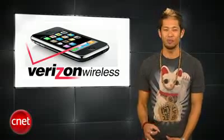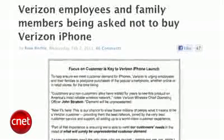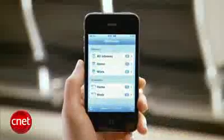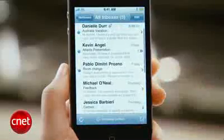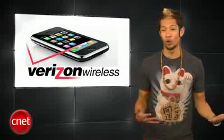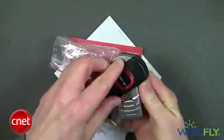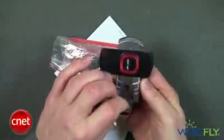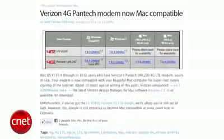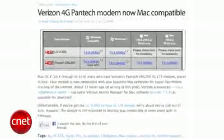Two more Verizon tidbits. Verizon is reminding their employees and family members to put customers first and refrain from buying the iPhone for themselves. And that sounds totally fair if you're the salesperson trying to communicate the user benefits of a phone you can't buy. And in good news, people who own Verizon's Pantech 4G LTE modem should be happy, since a software update now makes it compatible with Macs.